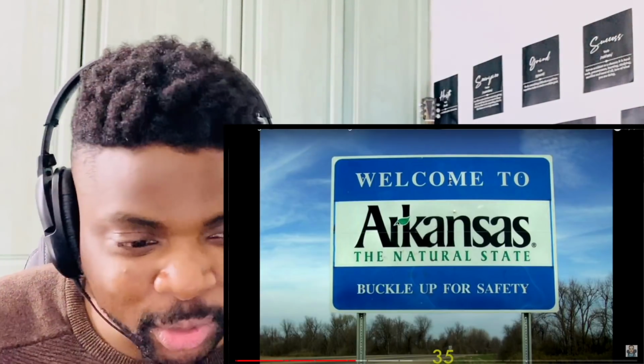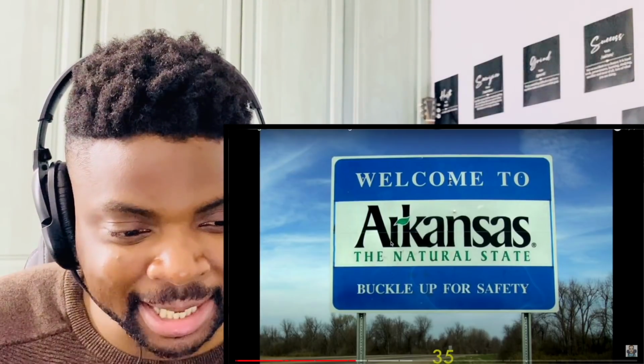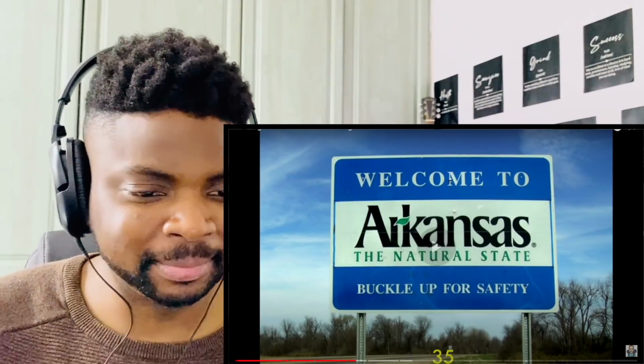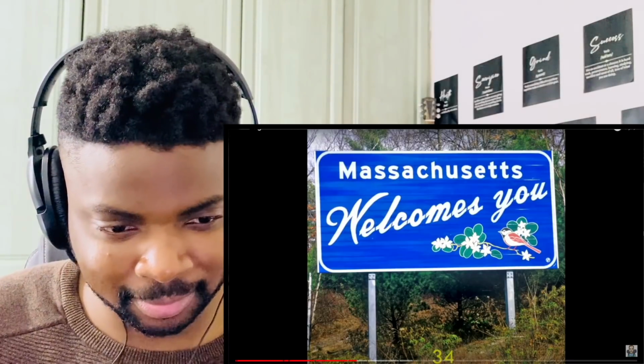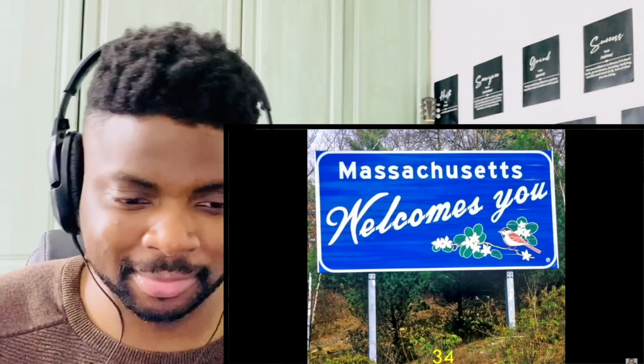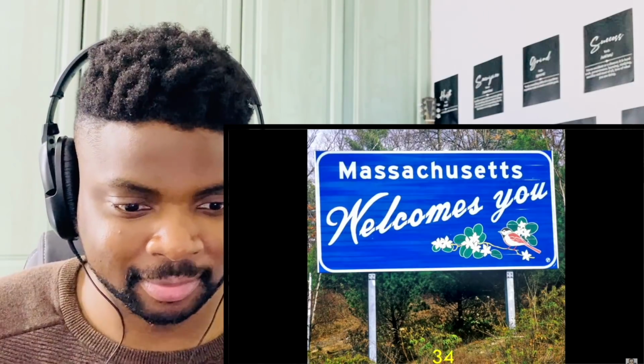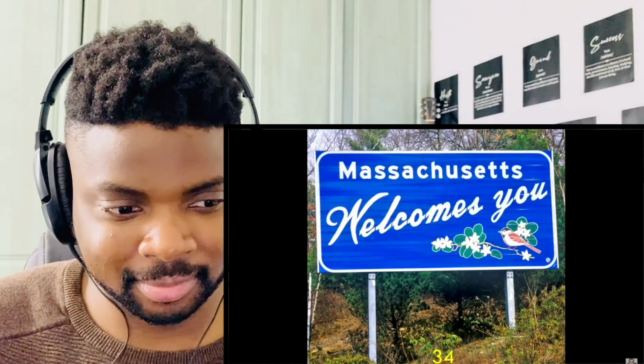This is pretty cool. I like this little leaf effect here. The natural state. I like it. I think the Massachusetts sign looks okay. I don't like the standard road sign font on your welcome signs, but I do like the rest of the sign, although that W looks more like an N.